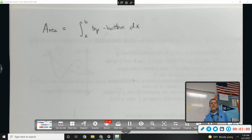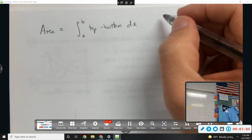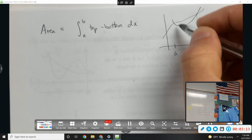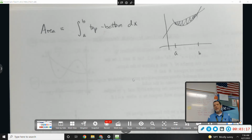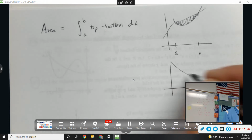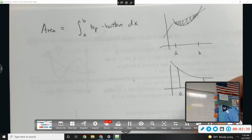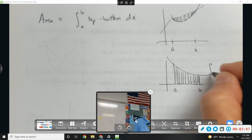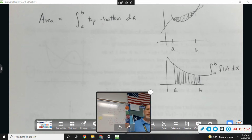From a to b, the top function minus the bottom function, dx. So that area right there, the integral from a to b, top function minus bottom function, dx. Sometimes the bottom function is 0, like this is the more usual case, I guess. If you want the area down to the x-axis, that would just be the integral from a to b of f of x dx. Okay, this is pretty straightforward. We've done enough area to remember that this is how area works.